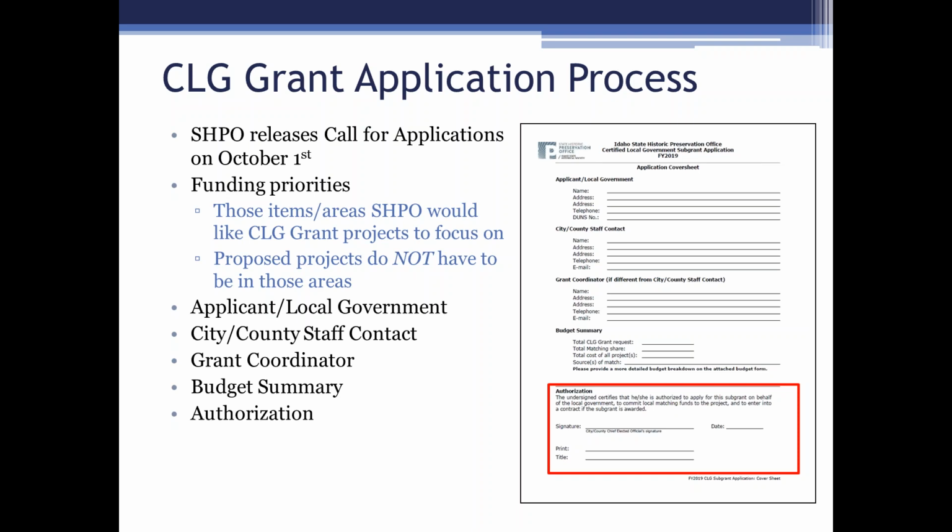Okay. I had a question, if our HPC is joined with our Arts Commission, would they lose their CLG status? As long as they, as a commission, are still carrying out all of the requirements of the Certified Local Government Program, they can still be a CLG. We don't really care what you call your commission. It just needs to be doing the work of a certified local government.